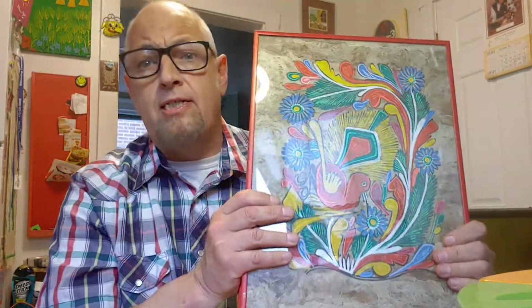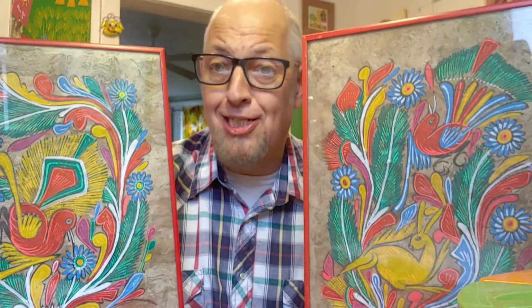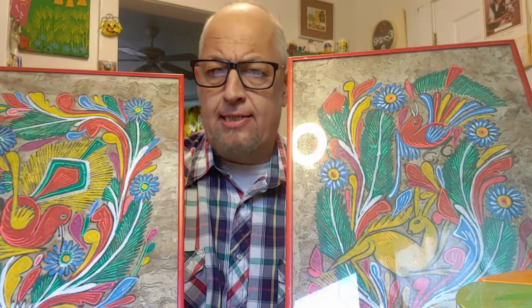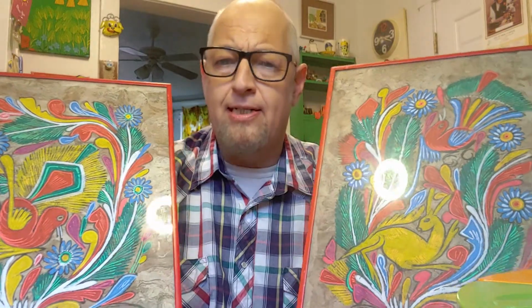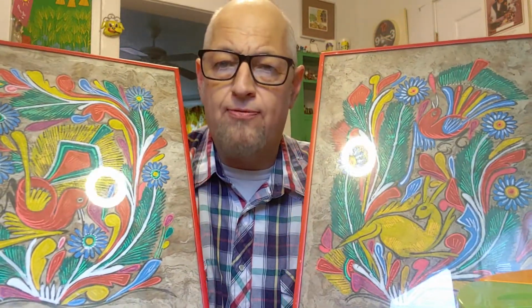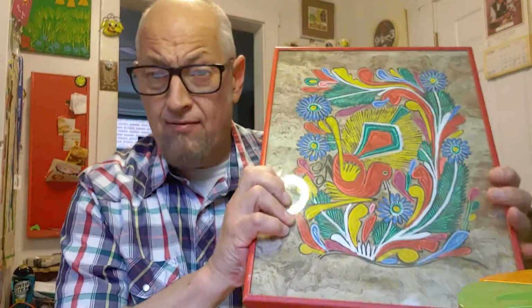So the next thing I found were these two guys, a pair of these. This is called bark art. This is actual paint on bark, and the origins of this, I believe, are Brazilian. I see a lot of this kind of stuff. They're very popular. They almost always look like this with flowers and animals. They're super colorful and they sell. I paid $5 for the pair. I'm going to try to get 36 American dollars out of the bark art.